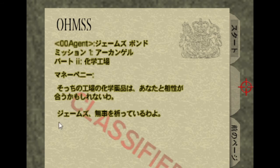Kamoshiranai wa. And then James buji wo inotteiru wa yo. So buji just means like no thing. I suppose you could translate it as no ordeal, or no bad thing, or it kind of means safe. It means safe. Buji wo inotteiru wa yo, so I'm praying for your safety. Inou is pray. So James buji wo inotteiru wa yo. Alright. Let's try this mission.